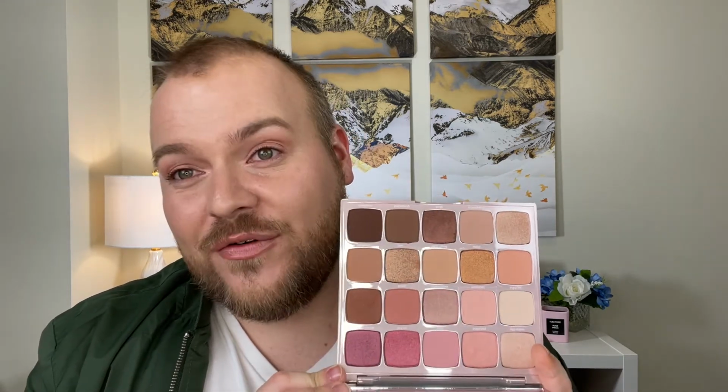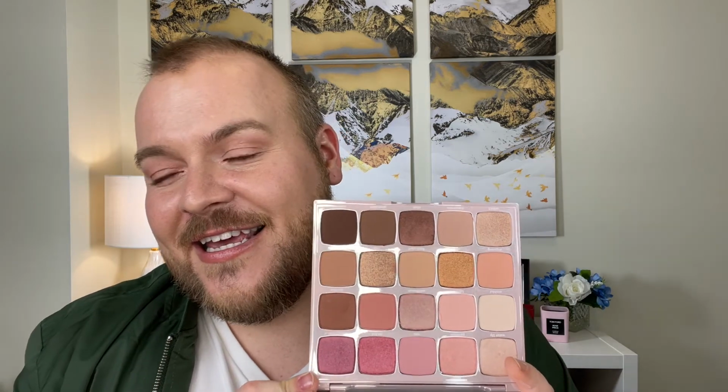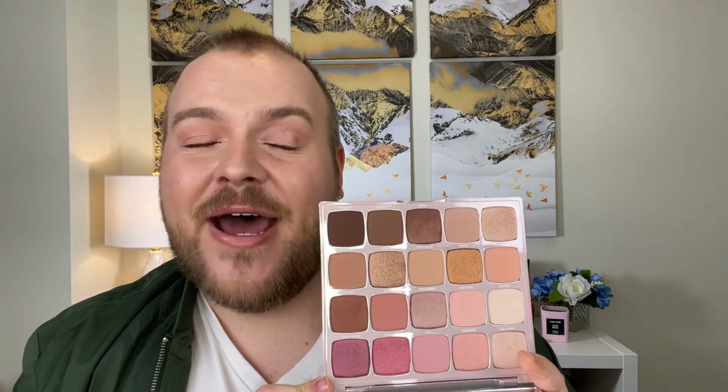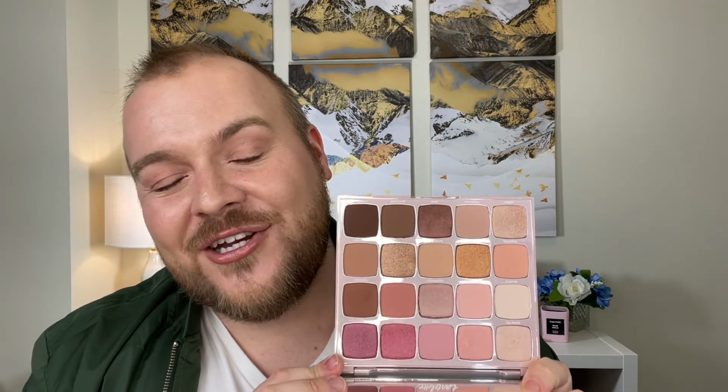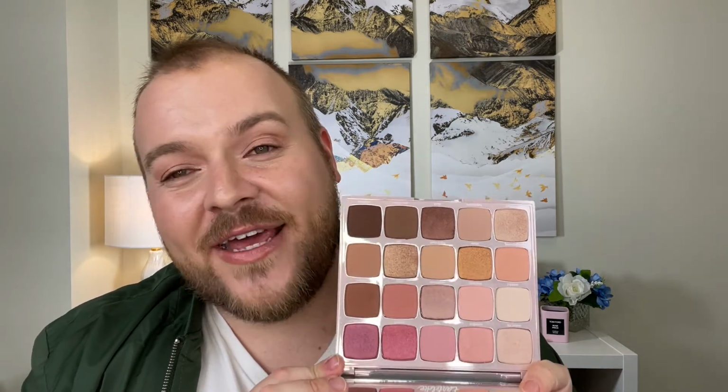I love this palette. I believe it's around 50 or 60, but you get a ton of shades. It's wonderful. It beat out my Natasha Denona Glam palette, because I would reach for that, but I'm like, no, I think I like this better than my Natasha Denona. So if you like the colors, I think you'll really enjoy this palette.